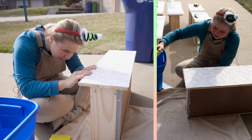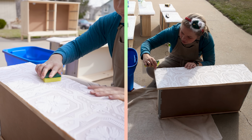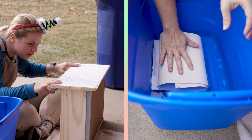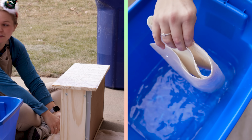And then it tells me to use a damp sponge to smooth it out. And I did rip it a bit, but I think once it dries and I paint over it, you won't really be able to tell. So just be careful. I think this one's good. Now it just needs to dry while I do the other 7 drawers.